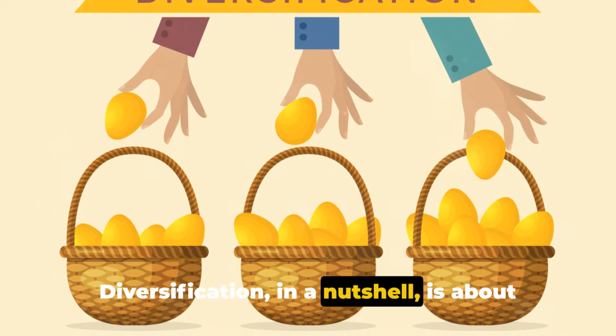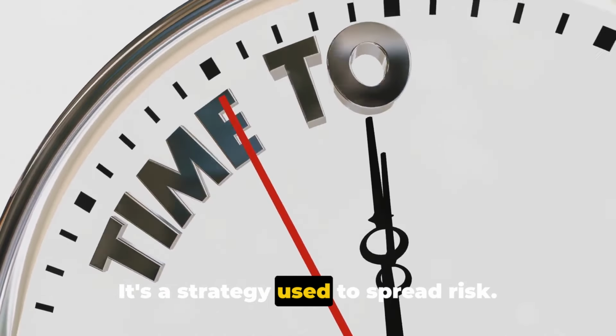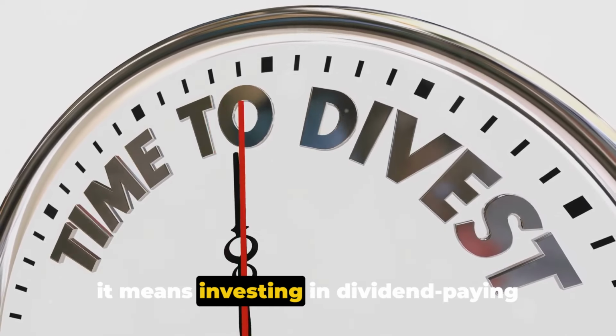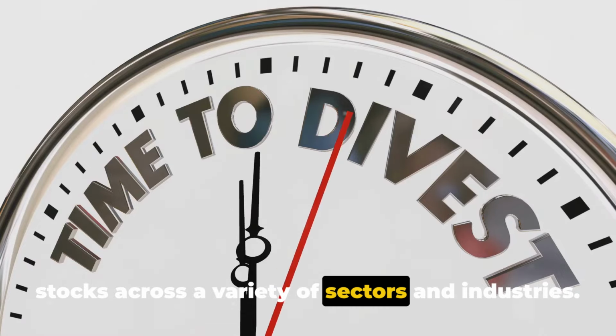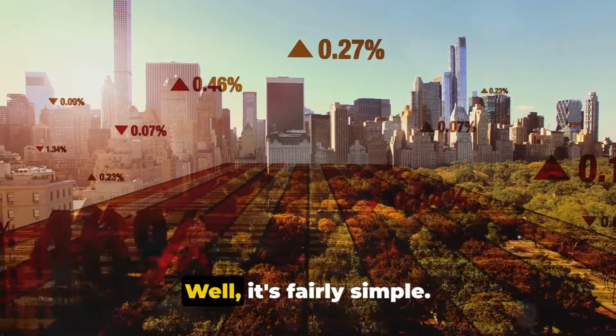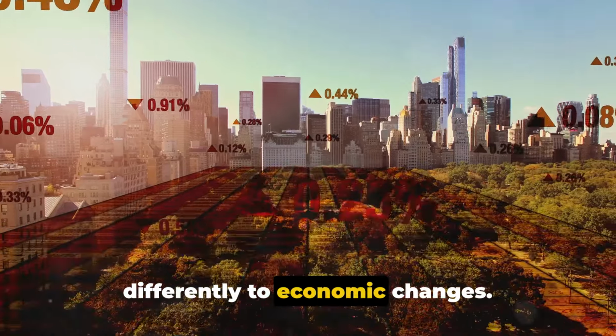Diversification, in a nutshell, is about not putting all your eggs in one basket. It's a strategy used to spread risk. In the context of a dividend portfolio, it means investing in dividend-paying stocks across a variety of sectors and industries. So, why is diversification important? Well, it's fairly simple. Different sectors and industries react differently to economic changes.